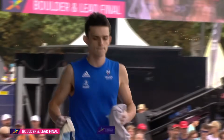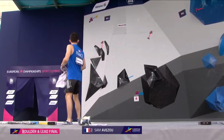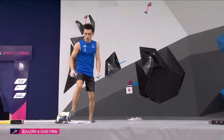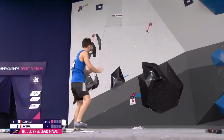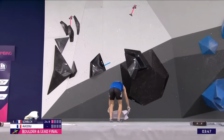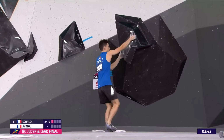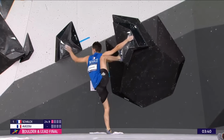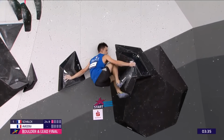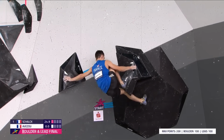Yeah, and Sam Abazu has had a very, very good competition as well. Although he was only 23rd in the lead, he was 2nd in the boulder comp, and is such a powerful, strong climber and good at these style of moves. He's won a lot of youth comps, I think. Yeah, he's been kicking around on the youth scene for a while, starting to move into the senior circuit this year, especially in the boulder. He won the Continental Cup in Austria. So he's used to winning, and he's just making this transition into the senior circuit and doing well at the moment.